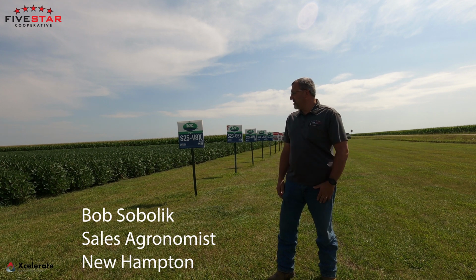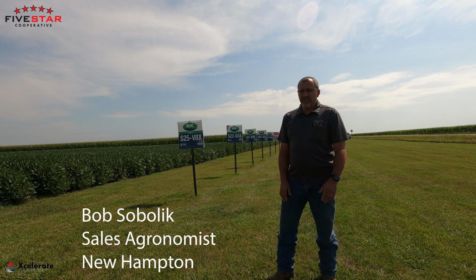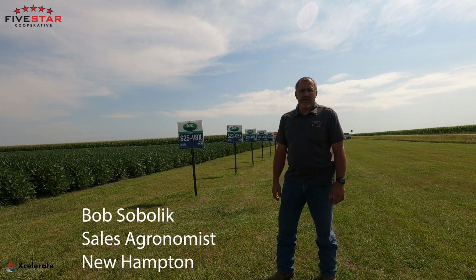Out at this test plot here, we've got Extend on the east side, and we've got GTLLs and Enlist towards the road, and they've all been sprayed with their respective platforms. So we do have good comparisons out here to be checking some of the new Enlist against some of the tried and true Extend. Again, just to reiterate, please talk to your local agronomist and share your plans, because seed supply will be an issue.